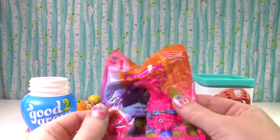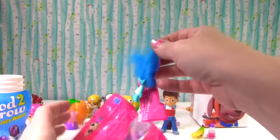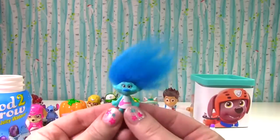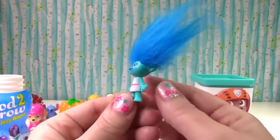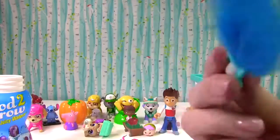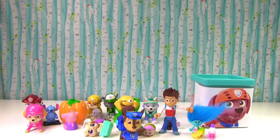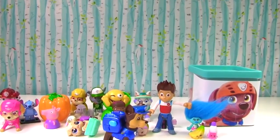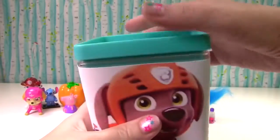It looks like a troll's blind bag. Who's inside? Oh, this one has such pretty blue hair and a blue face and body. And look at that little white dress. Let's fluff the hair. Fluffy, fluffy, fluff. Hey, that troll is blue just like me. Hey, welcome back, Chase. What does Zuma have for us?